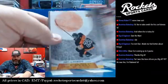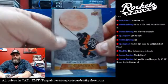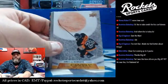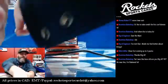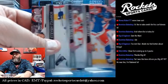What are we looking at here? We've got a canvas. That's another cool one. James Van Riemsdyk. Check out the overhead view on that. The overheads are really nice on these. I like that they went to that this year. That's about the, what, third or fourth card like that?